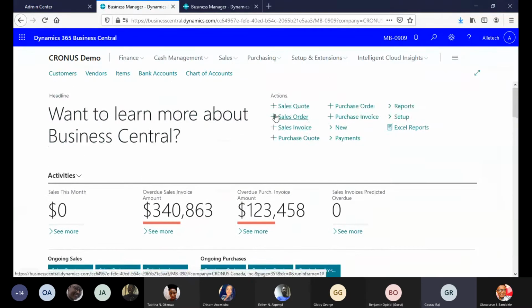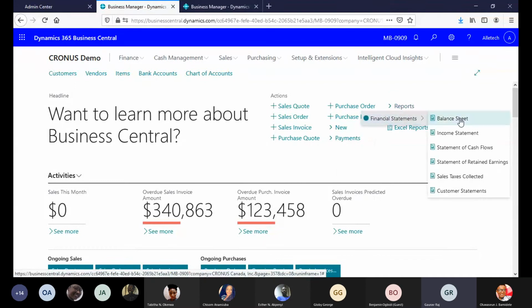Going down here, after these quick actions, we have sales quote, sales order, and sales invoice. Also there are options for creating purchase orders and purchase invoices. We can create a new customer and vendor directly from here. Then there are a lot of reports, such as financial statements. That is another challenge which companies find: how easily can we generate our financial statements? Income statement and balance sheet are the tough ones because they require compiling data from a lot of areas.